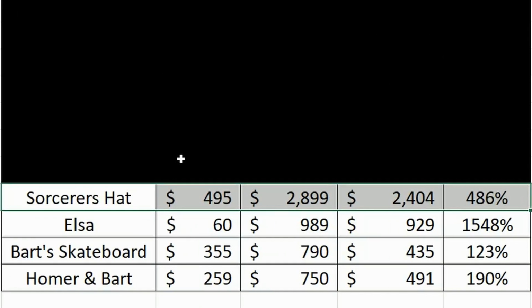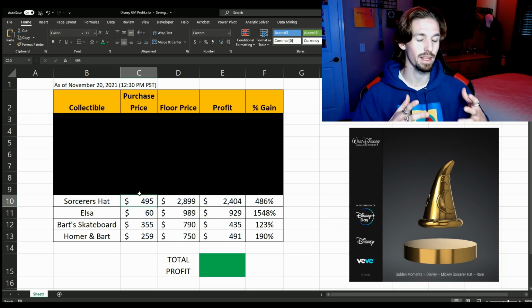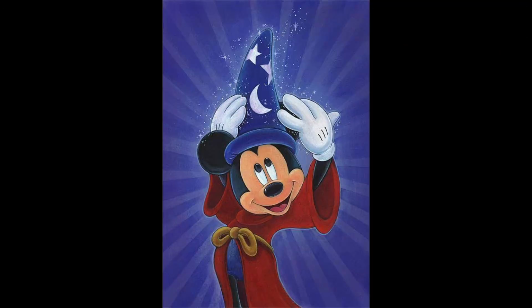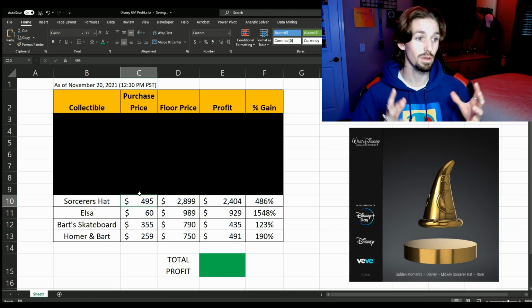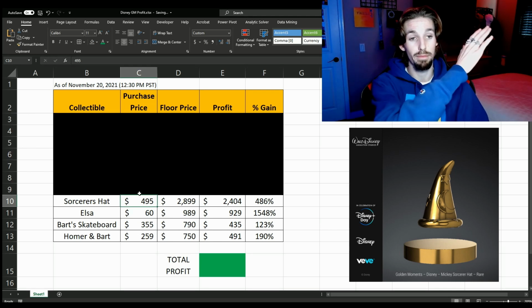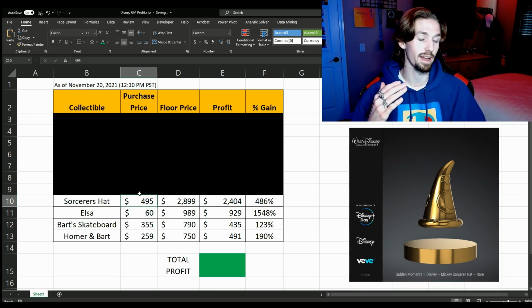Here we go, Sorcerer's Hat. So I paid $495 for this, and actually I paid $495 for a sub 1000. The hat wasn't doing so good at the beginning, I think because people didn't think it was all that cool just because it was just a hat. But it's Mickey's hat, and it's a very iconic Disney collectible, very iconic Disney symbol. So as I saw the price start to climb, and I saw the trend of prices climbing as opposed to the first Marvel drop where they were dropping, I said, okay, I need to buy this before it continues to keep going.